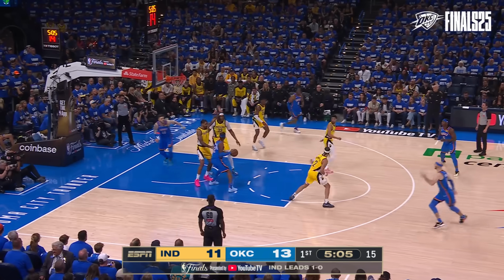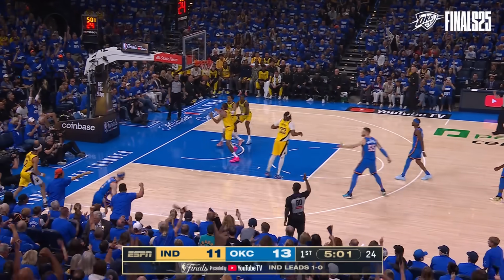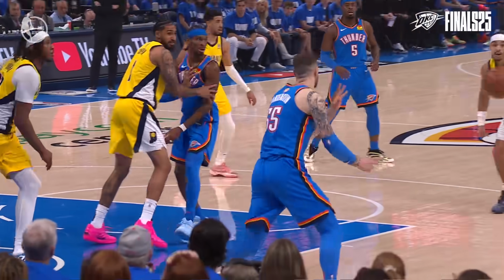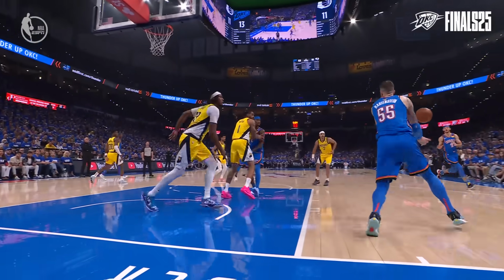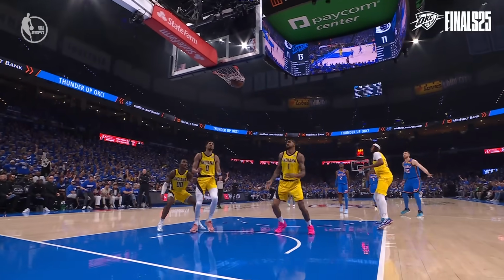Gilgeous-Alexander leans in. Toppin does not go for the fake. Caruso from Hartenstein knocks it down. But he's now in trouble. So watch Hartenstein get himself into the window. And what's his head thinking? Where is my next pass? And a great job, the backfill by Alex. That's 3 guys all doing their jobs.